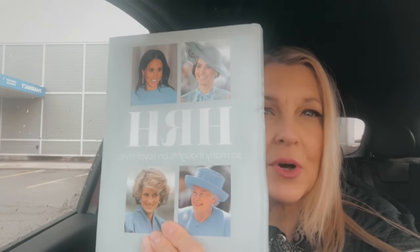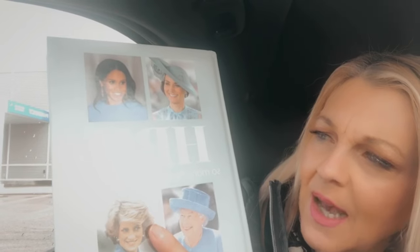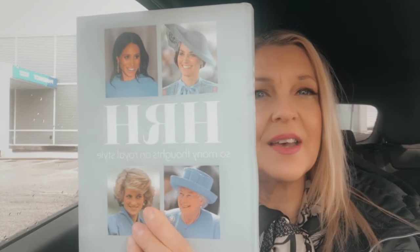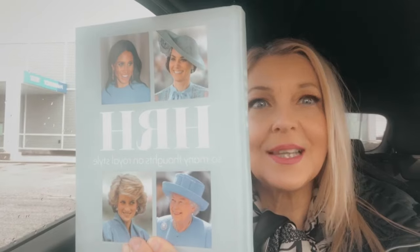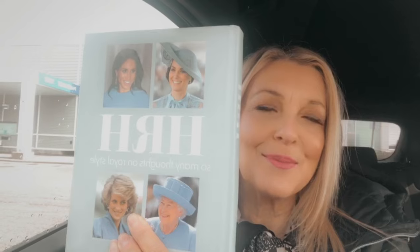My Dollarama is always the last to get what everybody else got. So just to let you know, I finally found the Royal Family books, and I'll show you what I mean. I picked up this one, HRH, I guess that stands for Her Royal Highness, So Many Thoughts on Royal Style by Elizabeth Holmes. Such a nice hardcover book, and beautifully photographed. I guess it basically talks about their style, their fashion, and I really love their fashion. I love the royal family. I just love looking at them and following them.